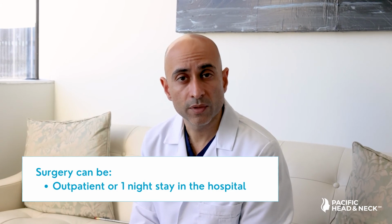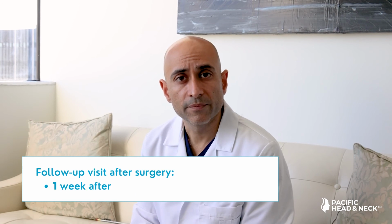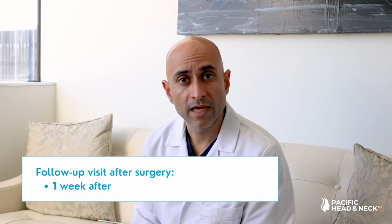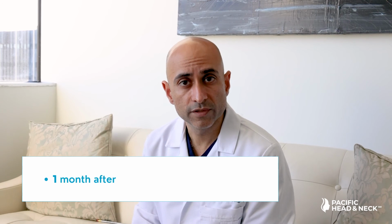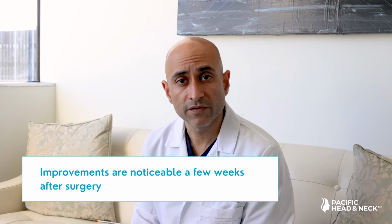The surgery can be done as outpatient, or you may want to spend one night in the hospital for observation. Following surgery, you'll be seen 1 week afterwards to have any drains or staples or sutures removed, and then you'll be seen 1 month afterwards. Patients will typically notice significant improvement in a few weeks and reduced pressure or tightness from the face. In some cases, we can also perform additional surgeries, such as brow lifts, eyelid reconstruction, or contralateral facelifts as well. So please ask your medical assistant or your doctor about that if you're interested in that.